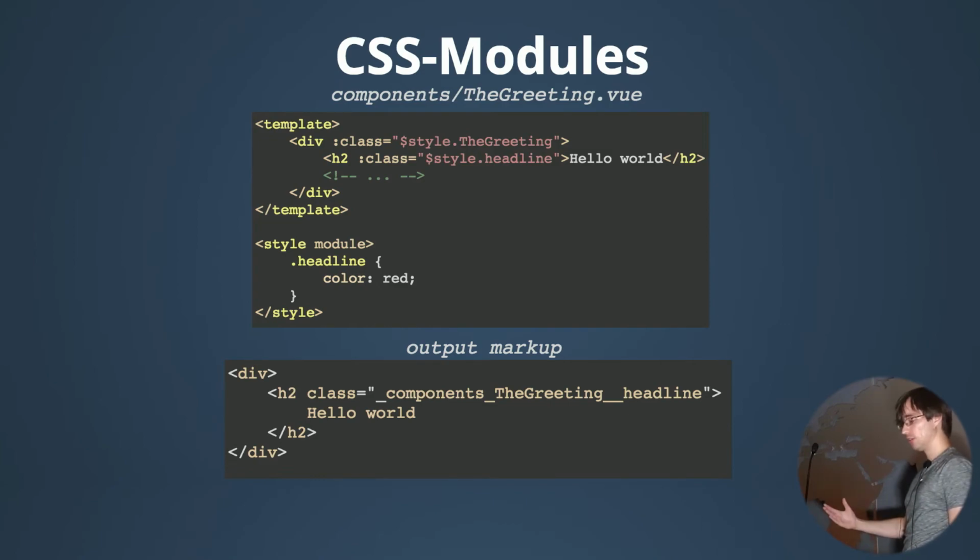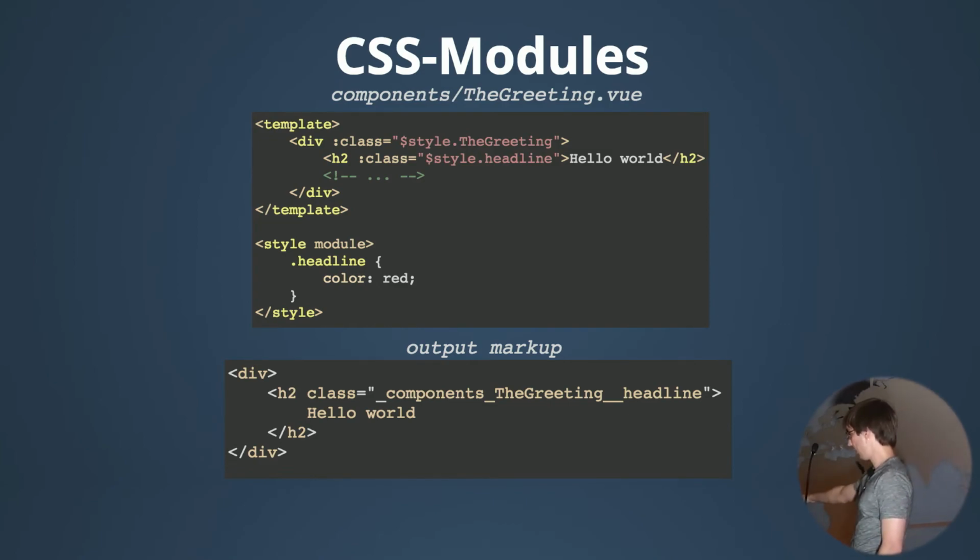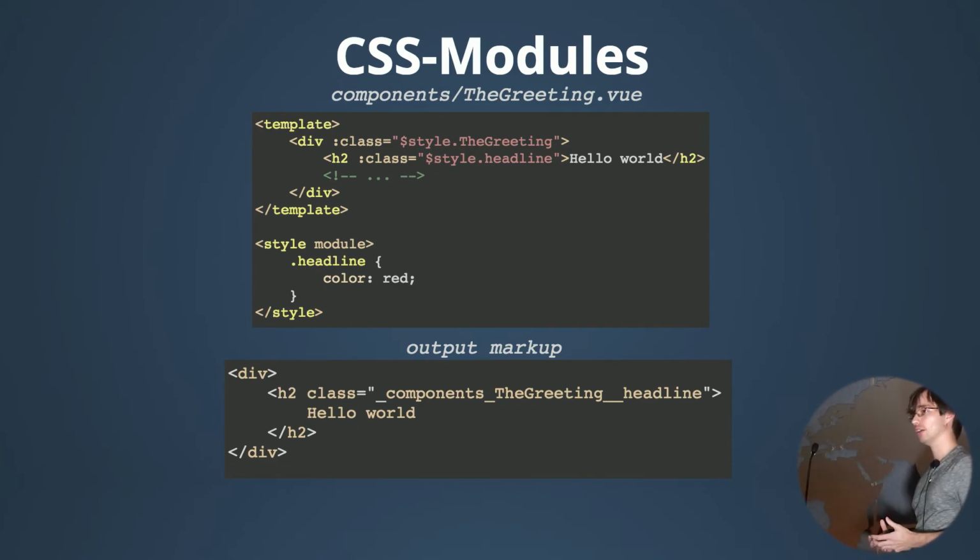The interesting thing, though, is the name of the class in the output markup is actually dynamically generated. In this case, it's just what the tool I was using put out, but via a Webpack configuration, you can change this to whatever you want. So if you wanted to minify your selectors, it makes it really easy to do so.